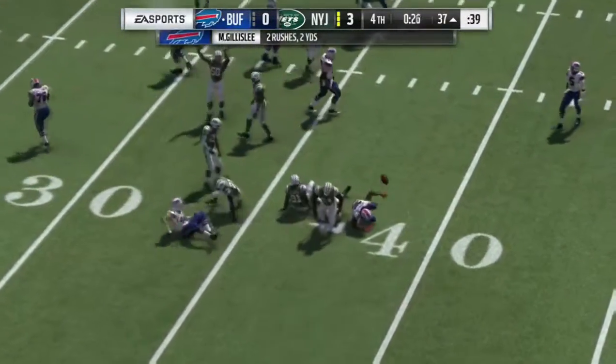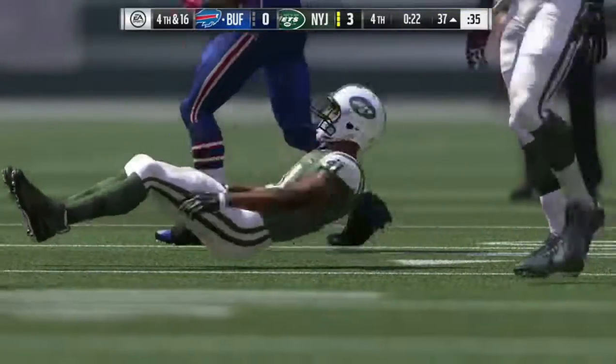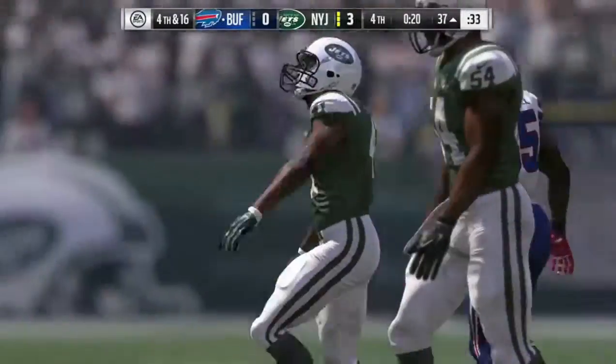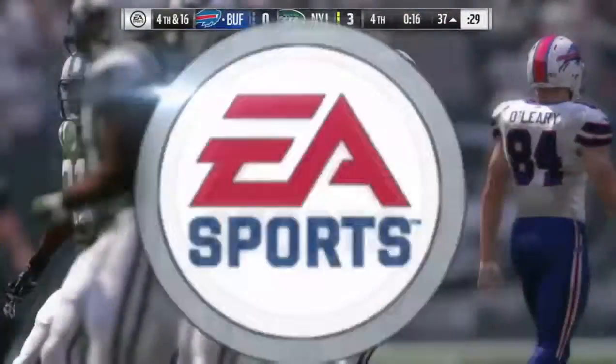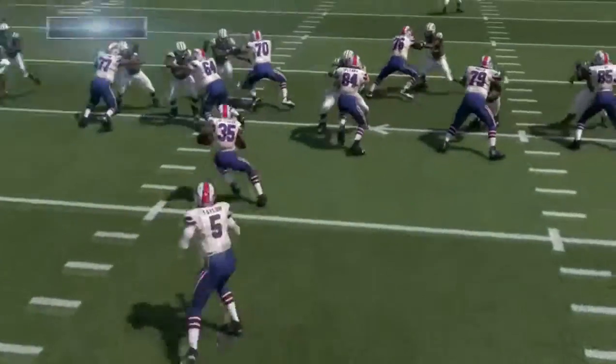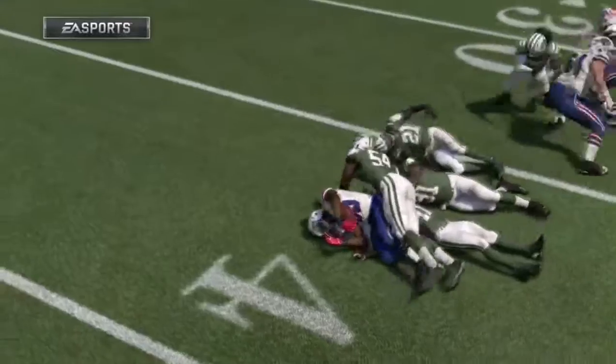Calling no gain there, and it leads to a 4th down. And this defense continues to give them fits. They just can't get really anything going on the ground, can they? I love the theme that you just brought up. This defense has been tough all game long against the run. We just saw another example of it there.